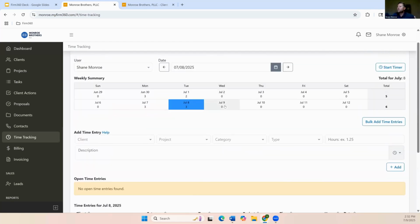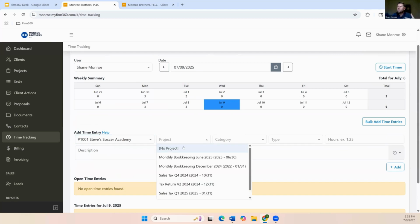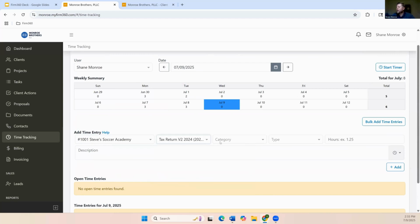The way that we track time in Firm 360 is by the client name or number. We track by project, by category, and by type. Project is not required for a time entry. If you're doing admin time or something that's not specific to a particular project, that's again not going to be required. But for our internal reporting features, if I was working on this client's tax return, if I was doing monthly bookkeeping, it makes sense to track it by that project.